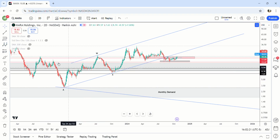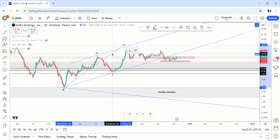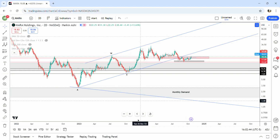How do I know that? The 1.61 fib hits right there. And then we come back into this move right here. Also, parallel line. We don't hit outside of it. It's a W wave. And then we get an ABC move down. It's shorter in time length than this, so WX.